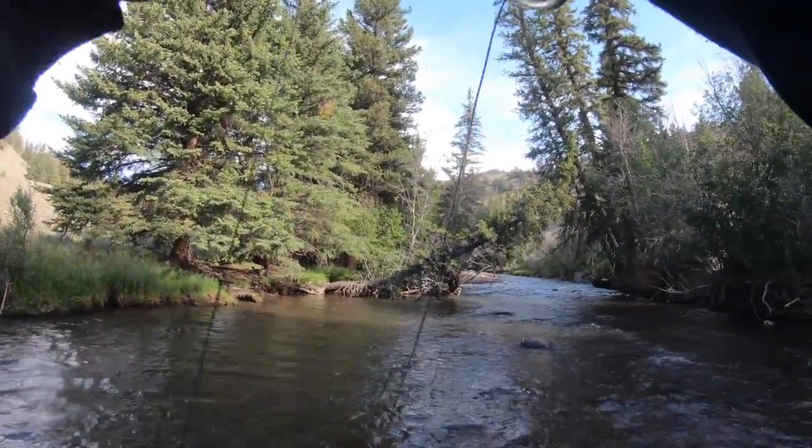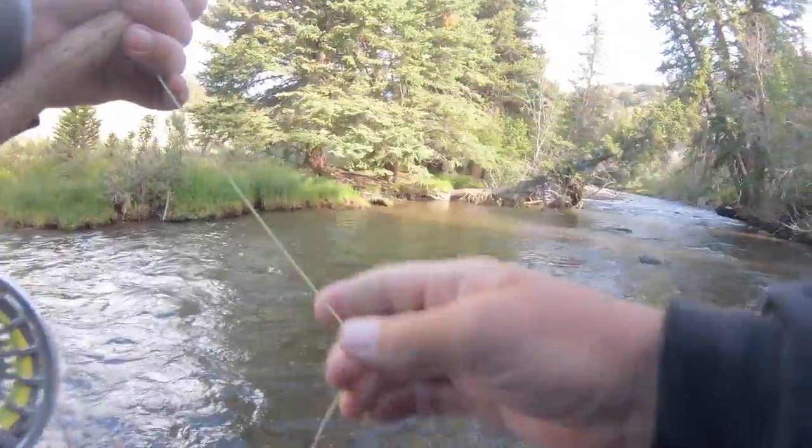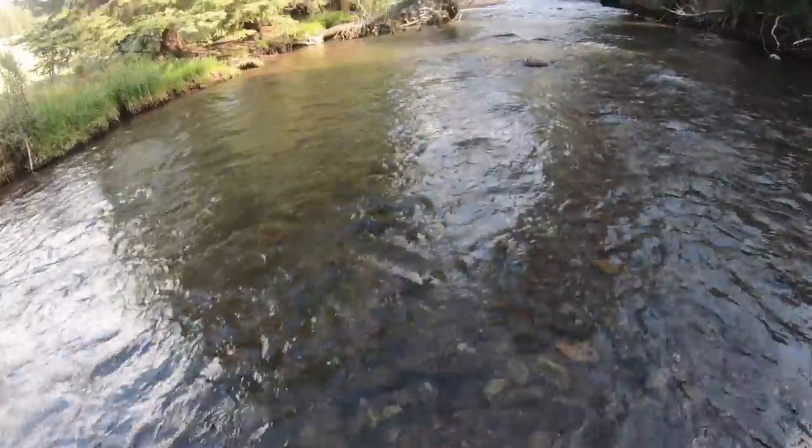There's a fish on the big fly. What is it? It's 11 inches. It's a brown trout. Okay, on the board.